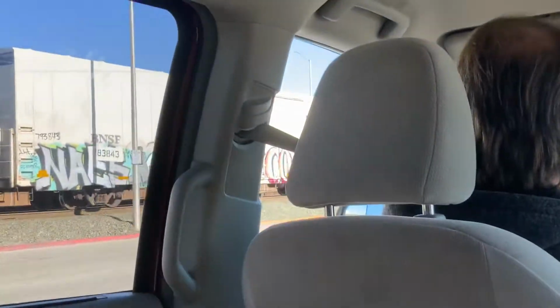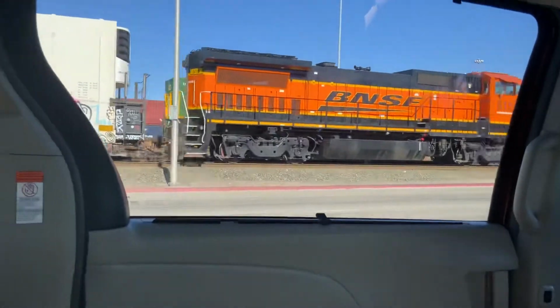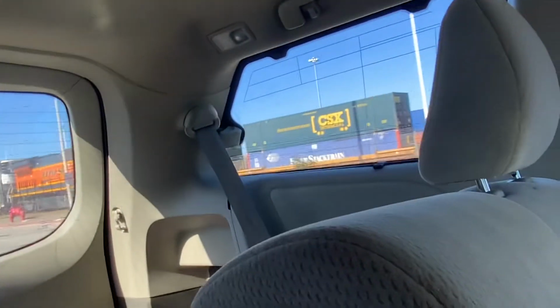BNSF 515. But we have some good news. We got some random news. BNSF 515 is actually on the move. Look at that. We got BNSF 515.